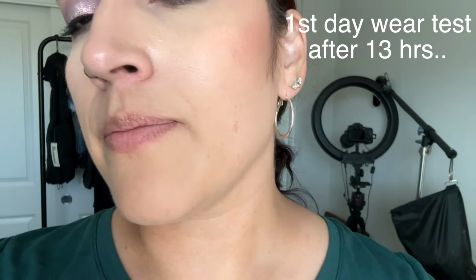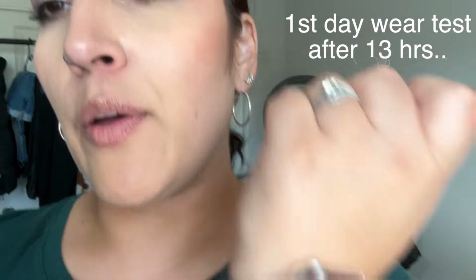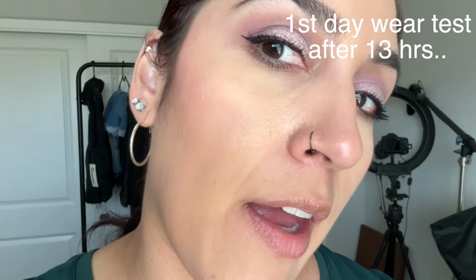So this is the foundation actually after 13 hours of wear. I got proof: 5:51 p.m. I applied this at 5 a.m., a little before 5 even. I wake up at 4:30 and get ready for work. I leave by 5:15 to work. So this has been on for what? Almost 13 hours?